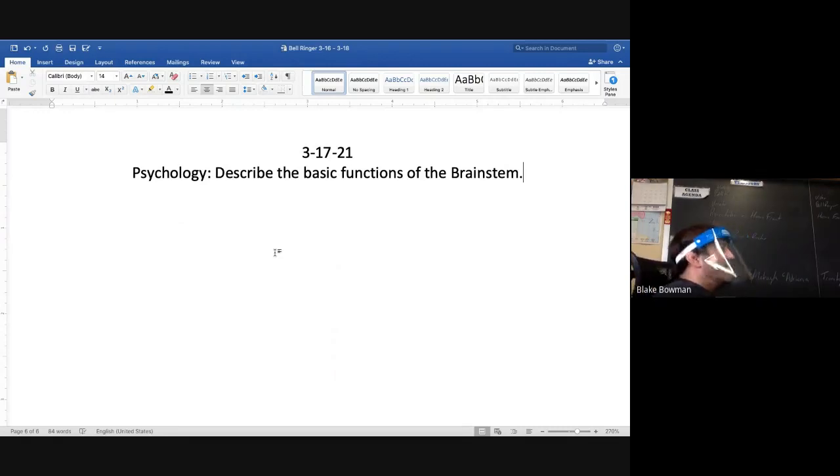Yeah. All right. So describe the basic functions of the brainstem. What do we have here? What do we have? Campbell, go ahead. Okay, so I said it regulates the area between the spinal cord and the brain, monitors messages, and controls involved. Yeah, good job.